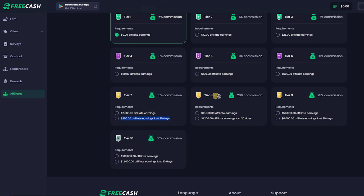For tier 8, you will get 20% referral commission. You must have at least $10,000 in affiliate earnings and $1,200 in affiliate earnings over the last 30 days. For tier 9, you will have 25% commission, with a total of $50,000 in affiliate earnings and $6,000 in affiliate earnings for the last 30 days alone.